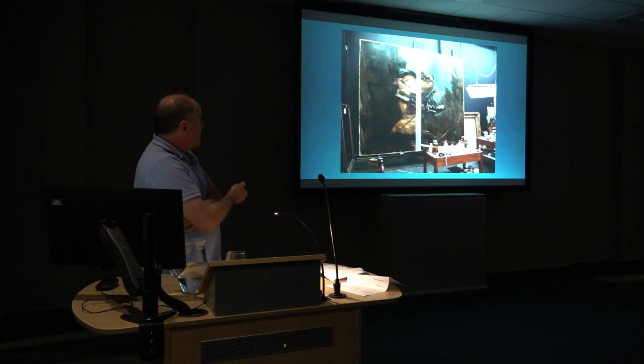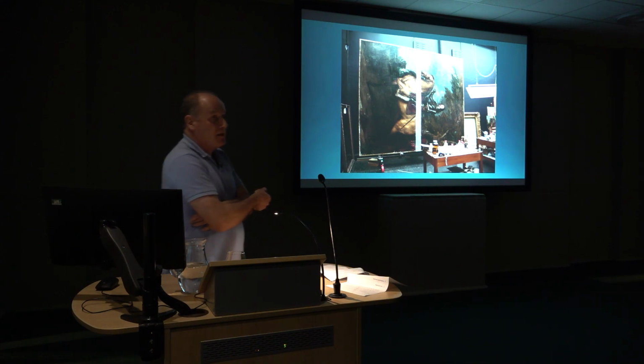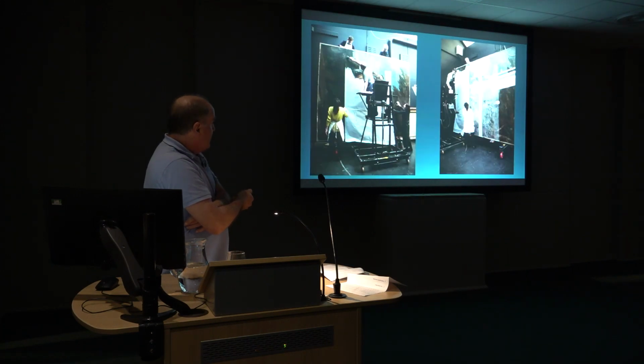So following that, the painting was faced. I faced the join, first of all, with some Japanese tissue and wheat starch paste mixed with sturgeon's glue. The idea of that, which I'll explain in a minute, and then that was followed by a general wax resin facing applied cold in white spirit.